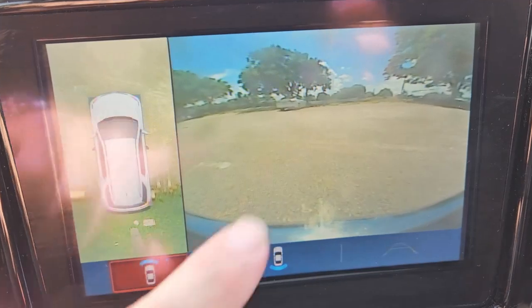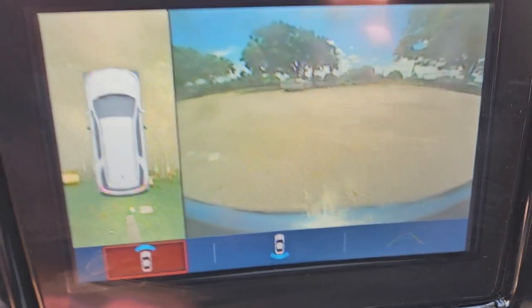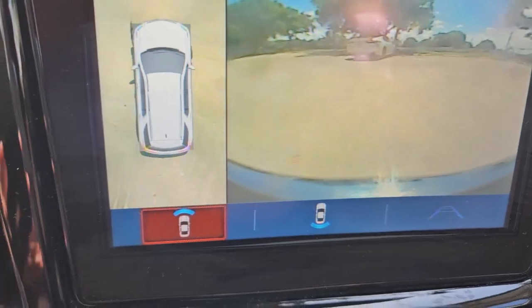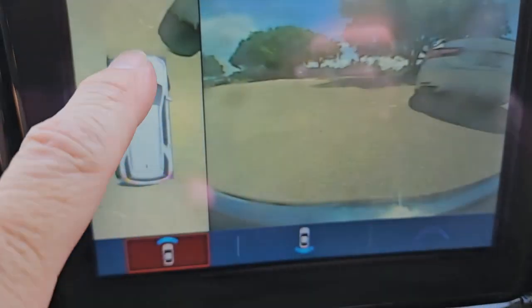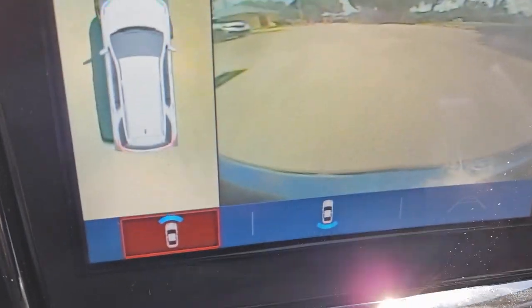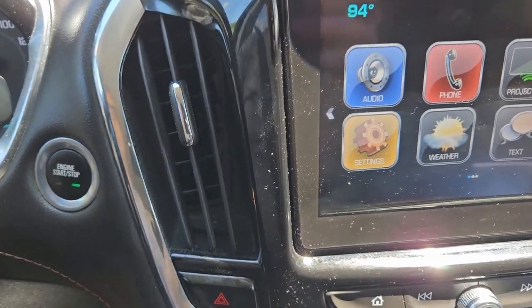We put it in drive, that's giving us the front camera. So this is what they call the 360 view. So now when we drive off, if we're gonna get close to a car or something in the front, we can see the car right there. Then you could also see it up there on top. See that? That is really cool. Really nice when you're parking. And then as soon as you take off, it goes back to normal. So that's pretty much our test drive.